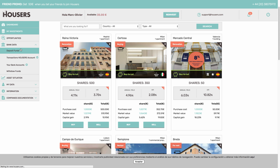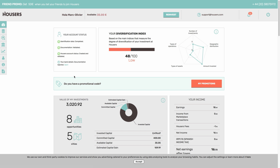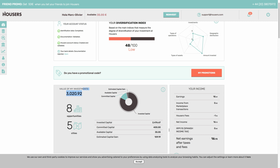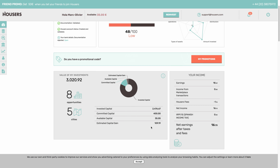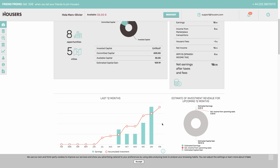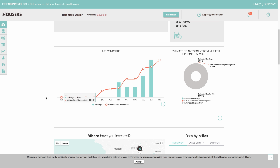So let's go to the dashboard now to show you what is actually in my portfolio. So this is the total value of my portfolio. As you can see, I invested this. There are 400 euros basically waiting. I have 35 euros on my account that came from some rent, and the expected capital gain is this value here.